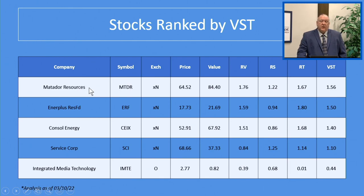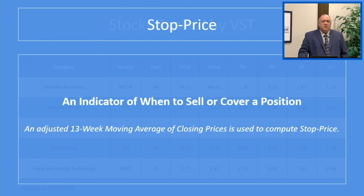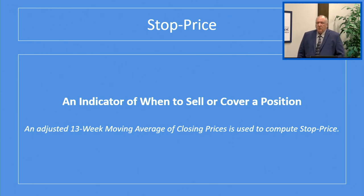And that's true, by the way, for bear markets. If you want to play the market to the downside, sell weakness: sell low VST stocks that have horrible fundamentals and are in downtrends, right? We just flip the script. The majority of us, though, think in terms of bullish markets, so that's where we're going to stay, at least for this presentation.